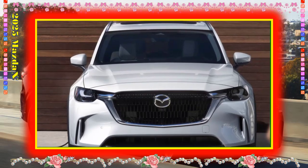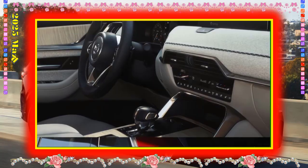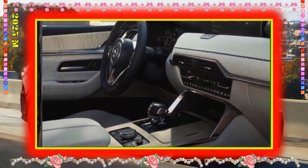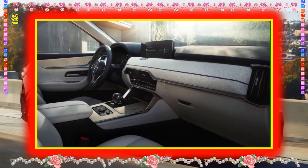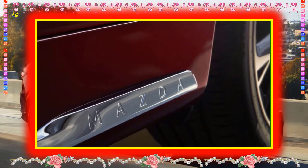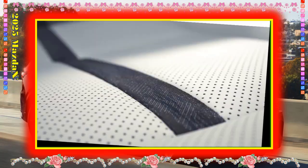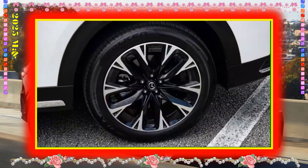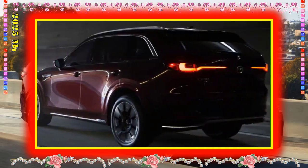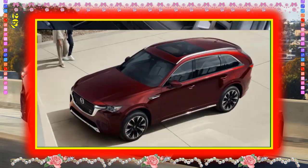3.3 Turbo Premium. Dresses up the CX-90 with 21-inch wheels, chrome exterior trim, hands-free liftgate, panoramic sunroof, second row captain's chairs, reducing seating capacity to 7. Integrated navigation system, driver's seat memory functions, 12-speaker Bose audio system, active blind spot assistance, automatically steers the CX-90 back into its lane if you try to change lanes while a car is in the vehicle's blind spot. Front and rear parking sensors.